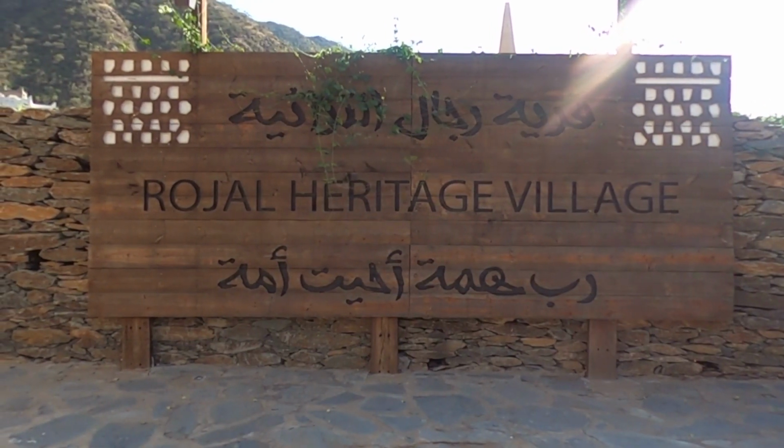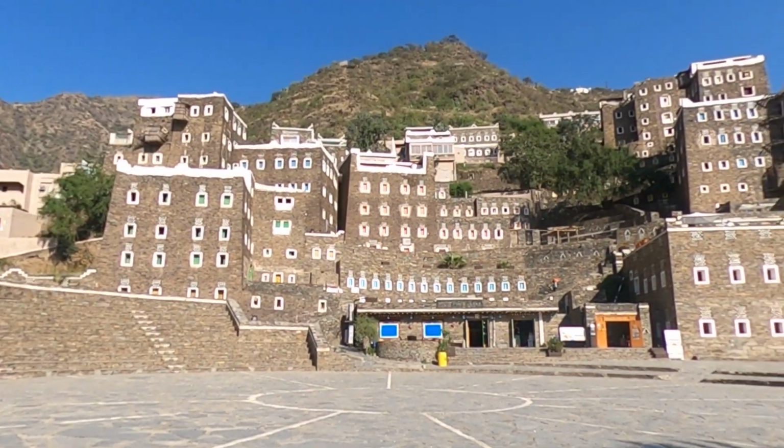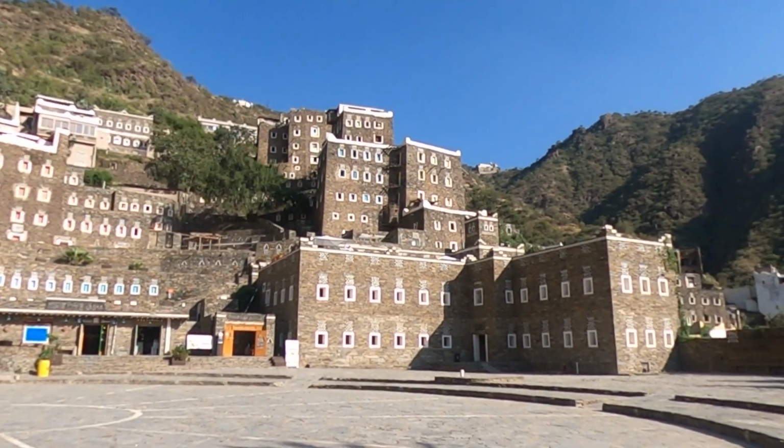Well, I made it to the Rijal Almaa Heritage Village. It's beautifully restored, a place where people used to live. There's a museum here and a little shop, so I'm going to go check it out.